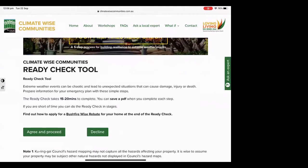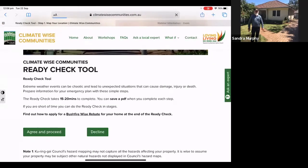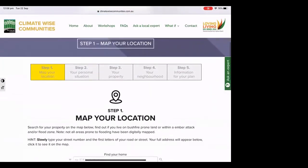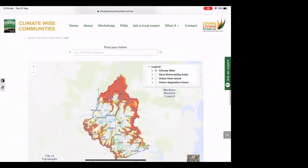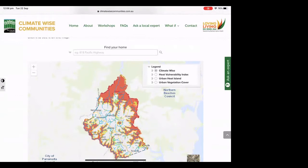Areas of Ku-ring-gai have been mapped. So, as Mark said, step one is map your location. What you need to do, if you can follow along, is put on any web browser, type in climatewisecommunities.com. I'll post a link to the website in the chat later. Because we are live on location, we'll address all your questions at the end of the webinar.